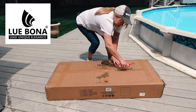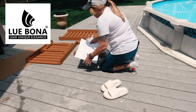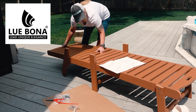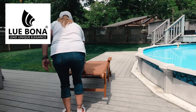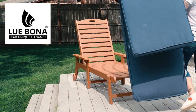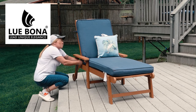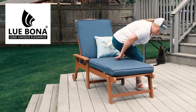The assembly was quick and easy. Lue Bona provides clear instructions with all of their products and all the tools needed to put it together. I put this one together all by myself in about 20 minutes. I decided to add a great cushion and pillow that I already had. They aren't needed. This chair really is quite comfortable on its own. I just like the extra cushion at my age, and I think it looks pretty.